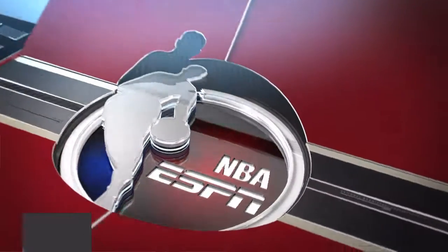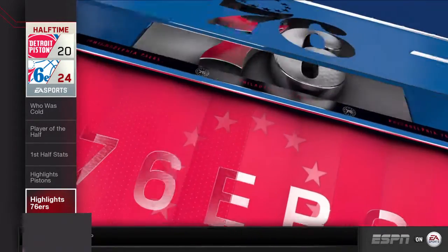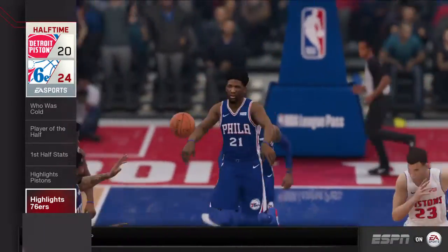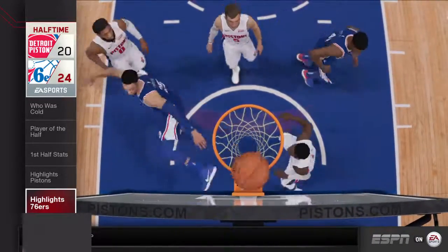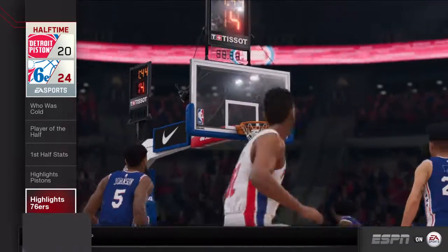Thanks, guys. Let's take a look at what went down so far in this one. The 76ers entered halftime with a solid lead. It was their playmaking, the way they gave each other scoring opportunities. That really impresses me. I love seeing unselfish basketball like that.